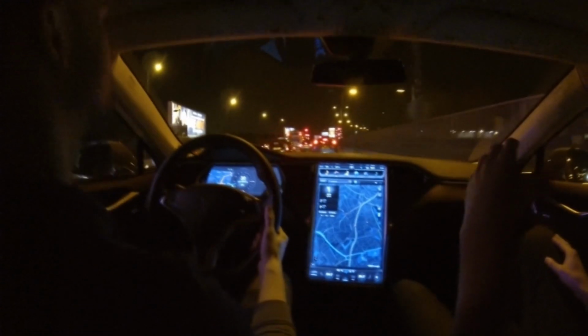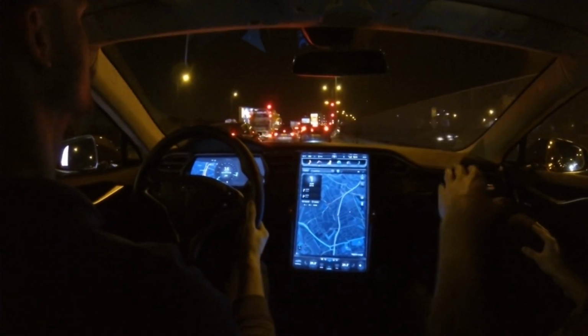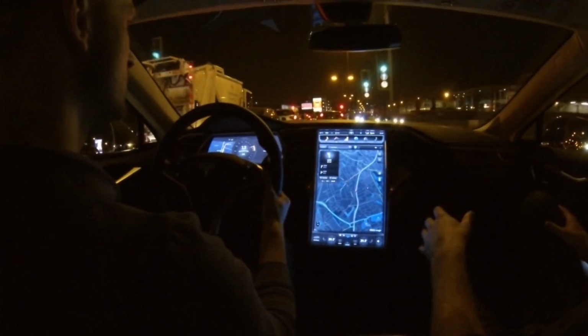So at the moment you get about 200 miles in 30 minutes, but we're actually going to get that down to roughly around 20 minutes in the future. For 80% it's about 40 minutes.